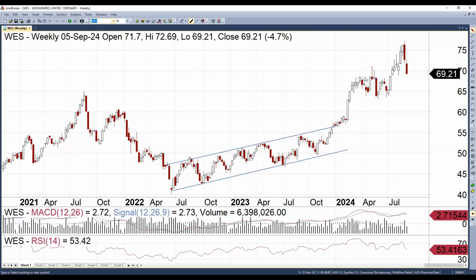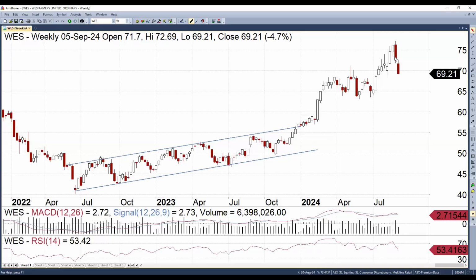Wesfarmers, so weekly chart, sort of consolidation here, upside break, but now that's potentially under threat. So this weekly candle's a bearish engulfing candle. What I mean by that is it opened the week higher than this one, and by the end of the week, it was lower than this candle. So this candle here completely engulfs this one. And when you see that after something's been trending for a while, that's a bearish sign.